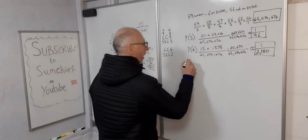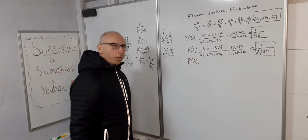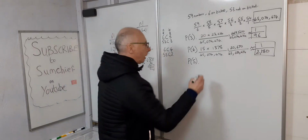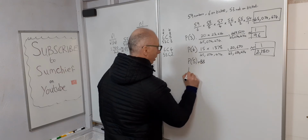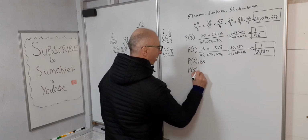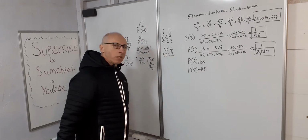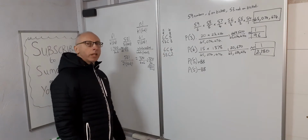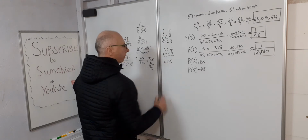Now we want probability of getting 5 correct. Now when we do 5 numbers, we need with the bonus ball or without the bonus ball. So I'm going to write this like this. So with the bonus ball, probability 5 without the bonus ball. First of all, we need to know what's the probability of getting 5 correct. So back onto this little formula here, we need 5 out of 6, which is 6 choose 5.